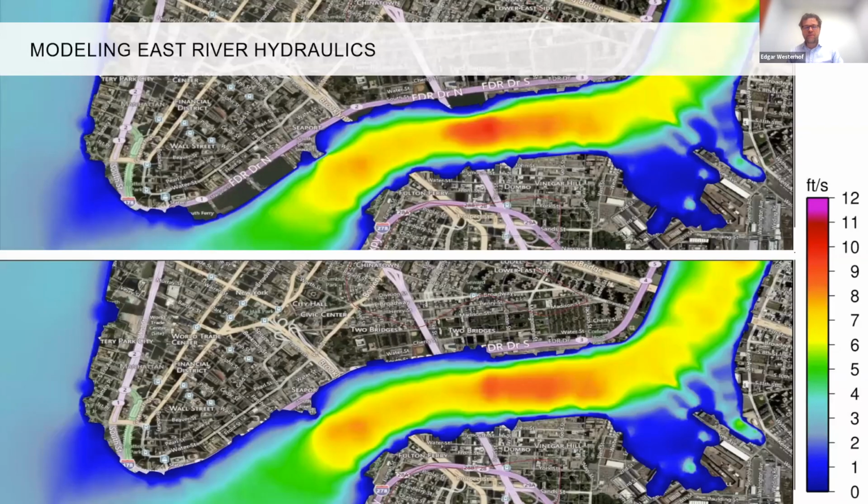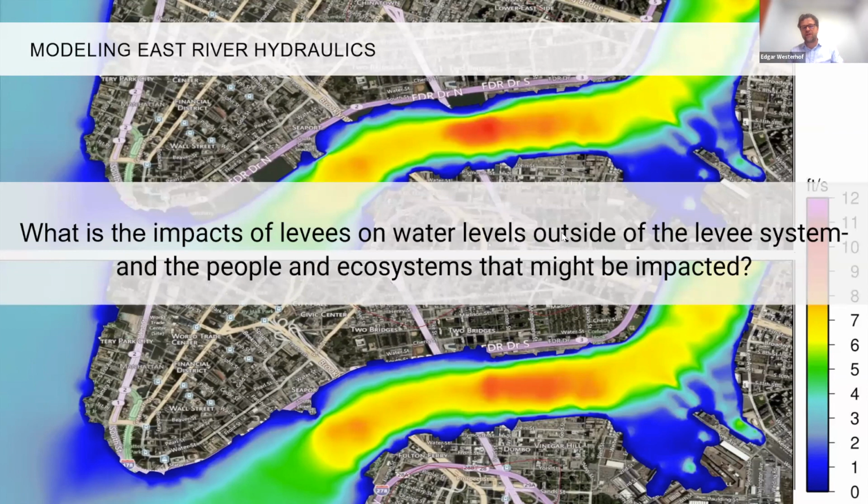Another image that came out of the extensive studies here, what are the implications of these kinds of engineered solutions? Well, it was a question that was asked, are there any downsides to bringing in these strategies? I think a short answer to that is, of course, we have to study that through the hydraulics.